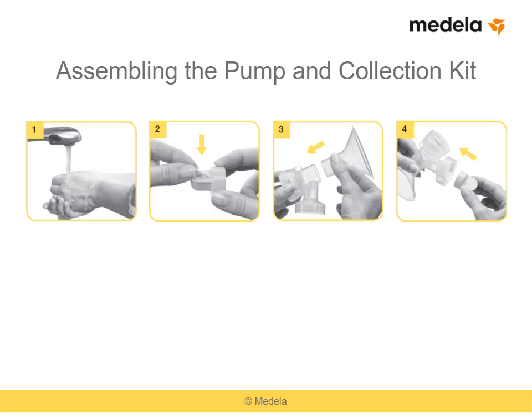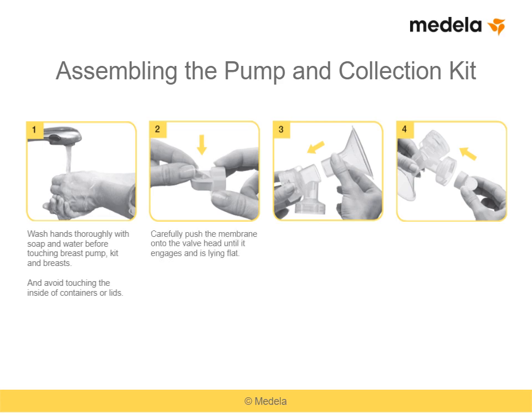Before pumping, teach mother how to assemble the milk collection kit. Emphasize the importance of hand washing before handling clean collection kit parts. To assemble the kit, wash hands thoroughly with soap and water before touching breast pump, kit, and breasts. Avoid touching the inside of containers or lids. Next, carefully push the membrane onto the valve head until it engages and is lying flat.